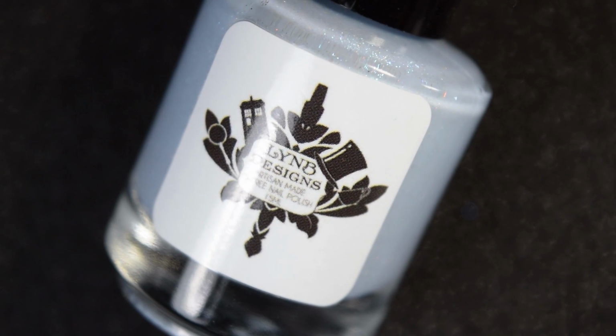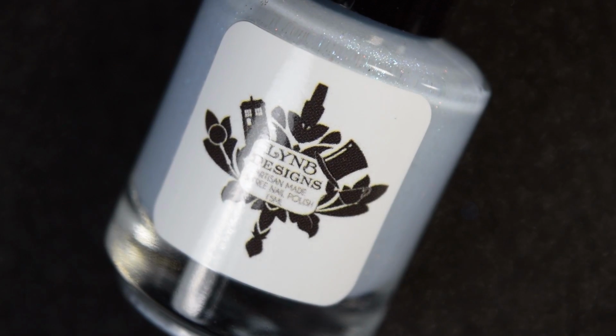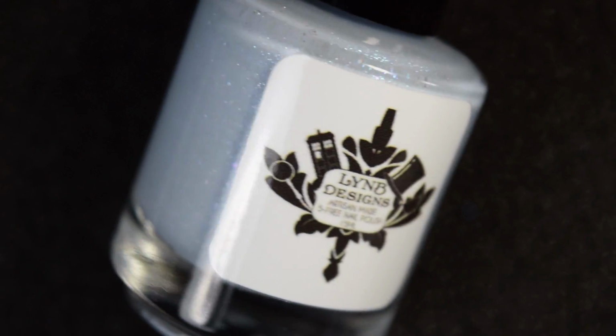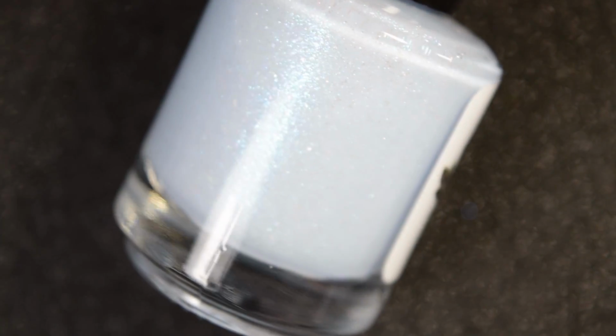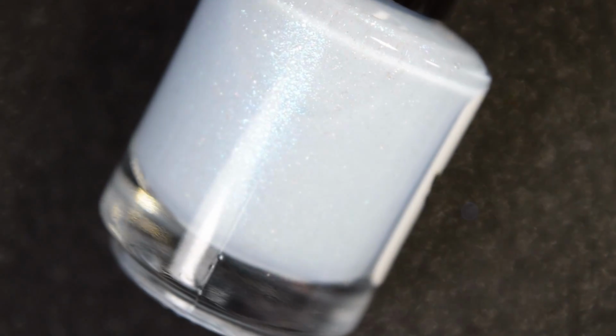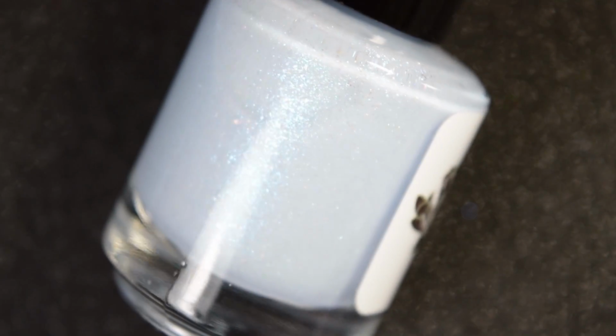And lastly for today we have Let Tits Know. And you get this free if you spend $100, or again it will be available for $10. And this is described as a pale blue base with micro hollow shimmer, violet to blue to green shifting shimmer, and a rainbow of micro iridescent flakies.